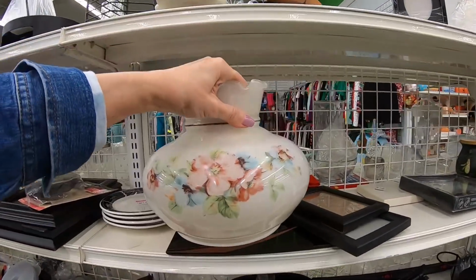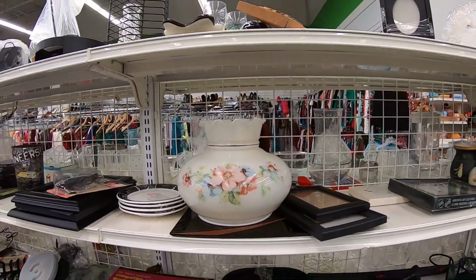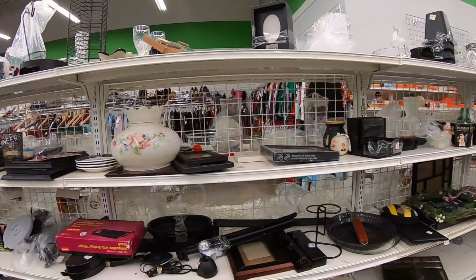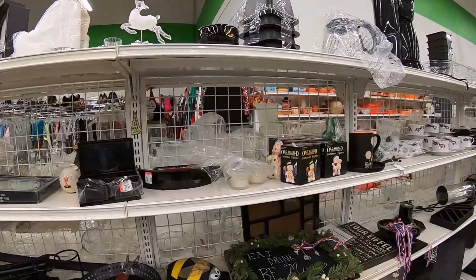Okay, a hurricane lamp shade. I have sold a lot of these, and I probably still have a couple left in my store. But again, I'm not picking any more of those up.